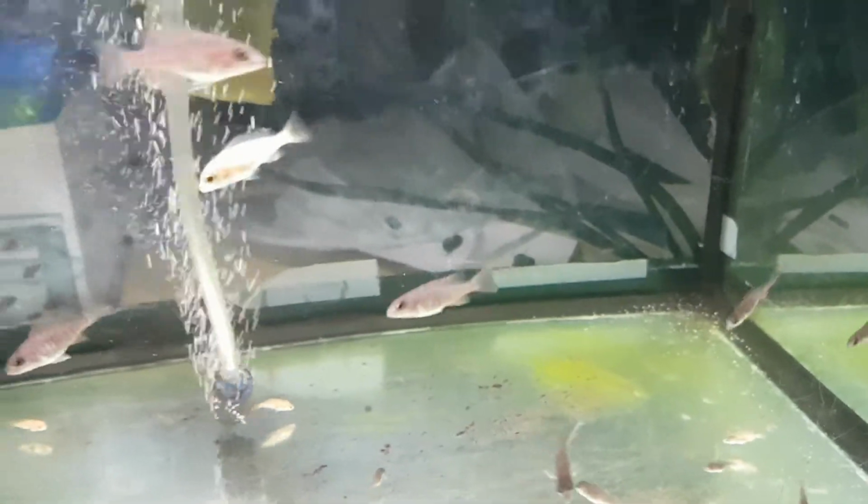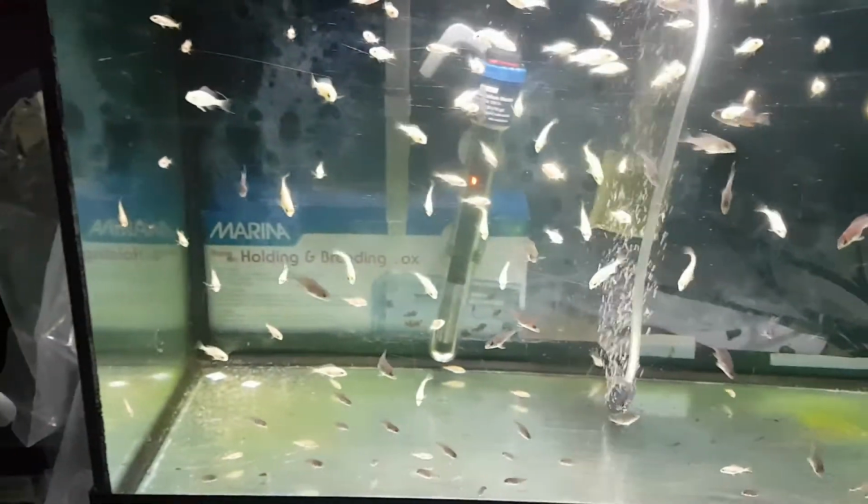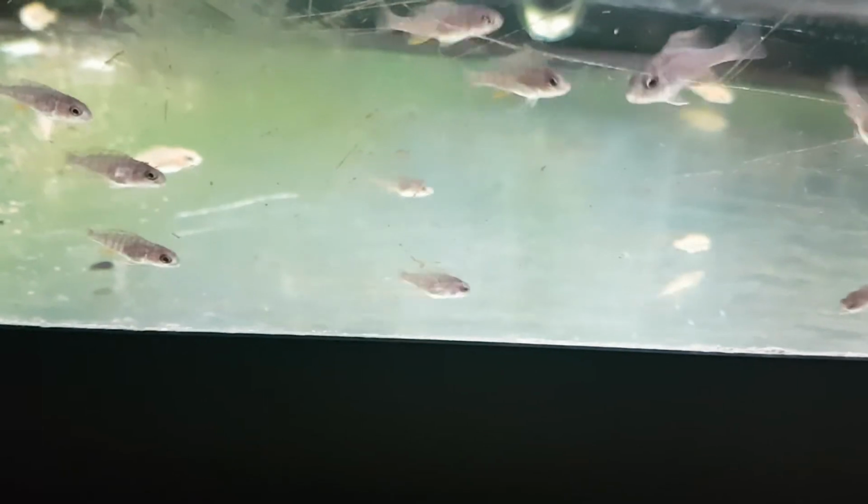So yeah, and then the rest of them of course are just in here. Some of the smaller ruby reds, you can see even a tinge of red in their tails there, so you can tell they're really good quality ones, and I'm sure they'll grow up to be really nice ruby reds.